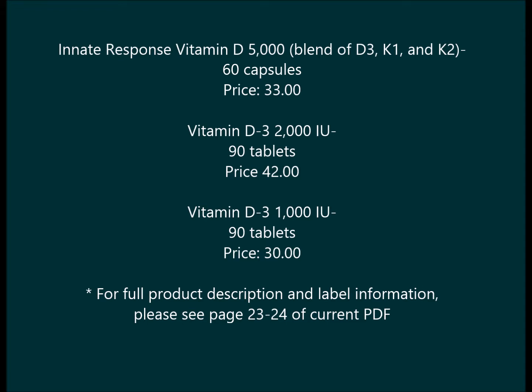So I don't know why exactly they formulated them that way. But again, if you're on a good multi, which is kind of foundational, and then you were doing this, you're going to get a little bit in the Innate multi, but you're just not going to get a therapeutic dose.